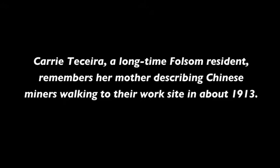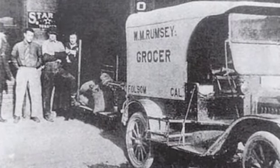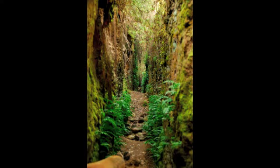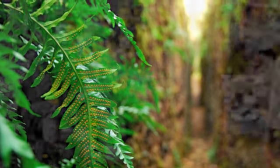Carrie Tessera, a longtime Folsom resident, remembers her mother describing Chinese miners walking to their work site in about 1913. Bill Rumsey, at one time known as Folsom's official historian, recalled Chinese working in the diggings in the early 1900s. However, former Mayor Jack Kipp recalled there were many Portuguese miners who worked the Ground Sluice mine. Records from the 1850s and early 1900s show that Folsom supported a Chinese population of over 1,200 and that Chinese workers made up a larger proportion of the workers in the gold mines.